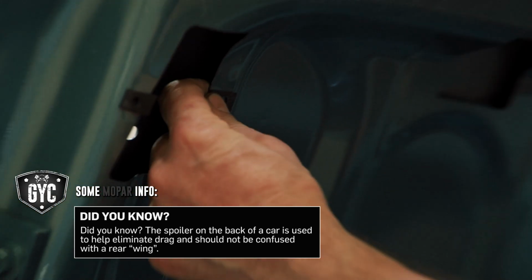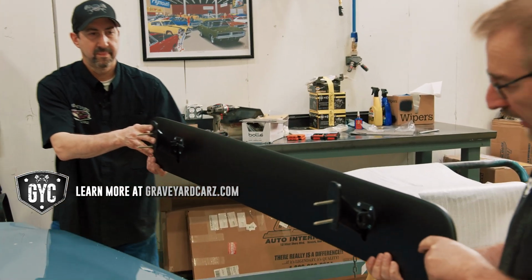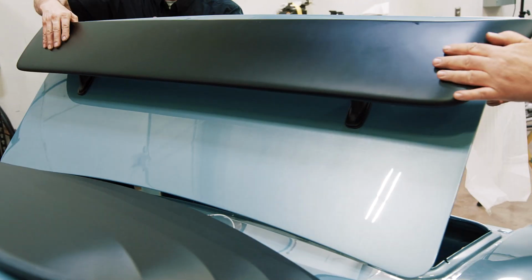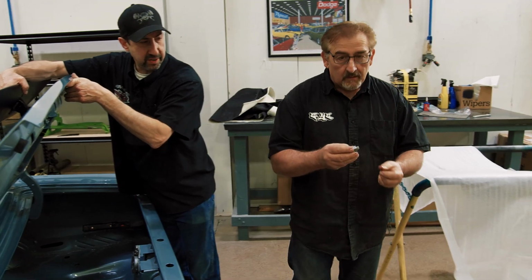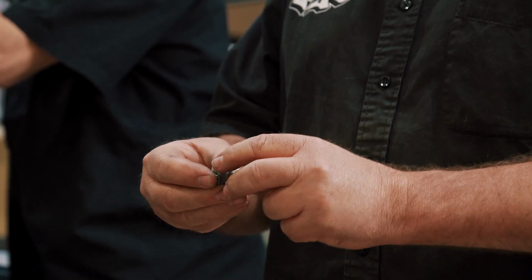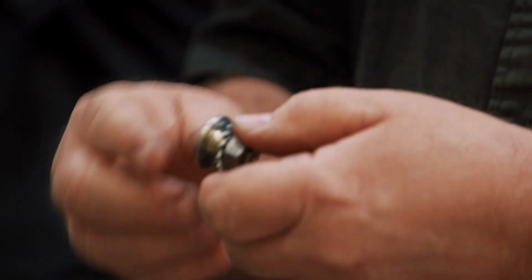All right. The way these go in their pecking order is the spoiler goes on first. Nice. Very nice. Then we hold the spoiler. Do you wanna hold it? Yeah. I'll grab some hardware. These are really slick, a really unique little setup. Again, when you get your right spoiler from the right people, like Dale's, it comes with the right hardware. This is not just a nut, it's obviously a very unique nut.